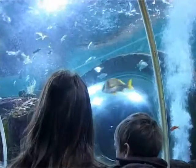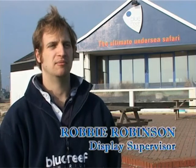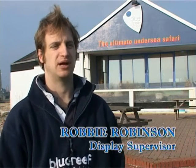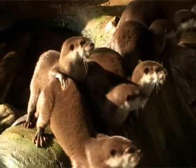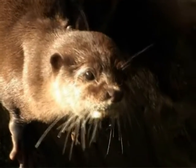It originally was a sea life centre. Blue Reef as a company bought it out about 8 years ago. Completely gutted the place. Spent quite a bit of money on redoing everything, retheming all the tanks. They put in a brand new tunnel display, was the first thing we put in, and then obviously stocked in that. They also put the otter enclosure in at the same time. And then new displays have come up every year.